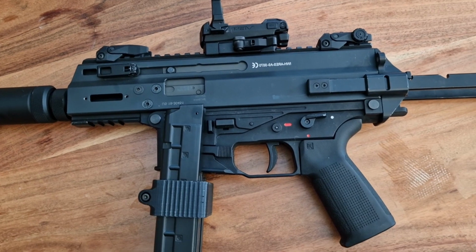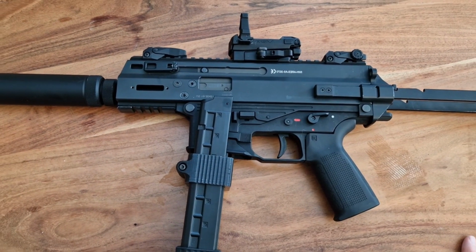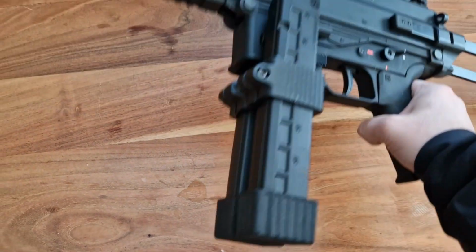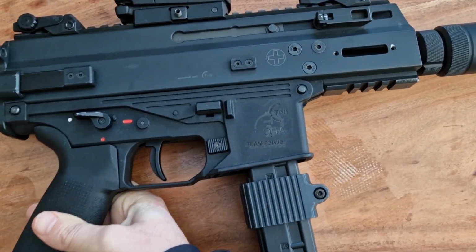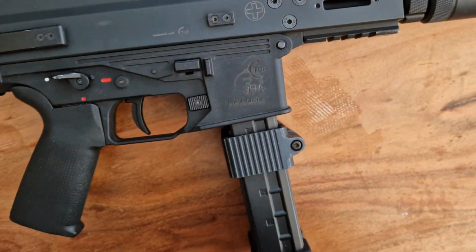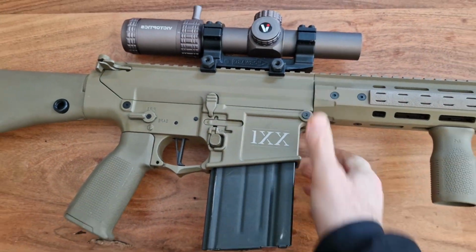Pretty much sturdy construction. I do love the APC 9K. I think it's an amazing model. Shame it's really not official, but I do like it. Mine came without markings. I did some markings with laser. But anyway, so Aris, and I'll show another Aris product that I've got, and that's the Raptor.